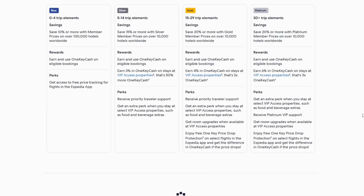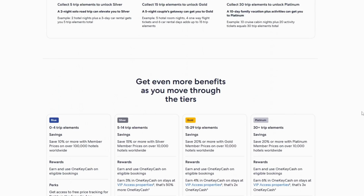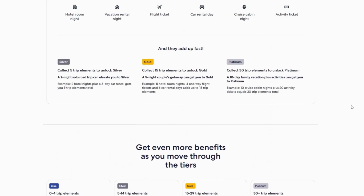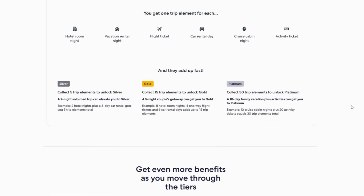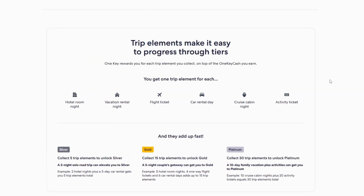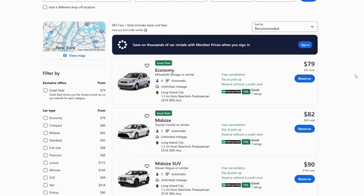Now some tips to maximize your 1 key cash. You want to book hotels instead of flights. You want to look for 1 key VIP properties. You want to use 1 key cash before it expires. You want to combine with Expedia credit cards. You also want to stack discounts.